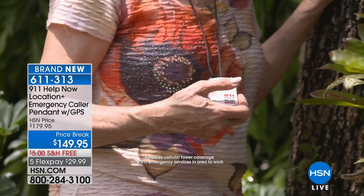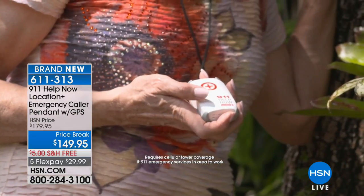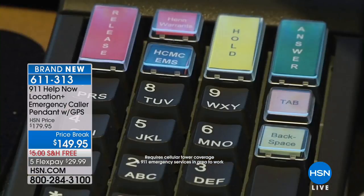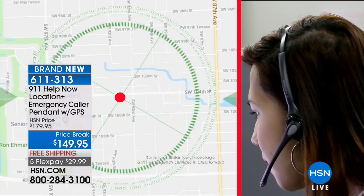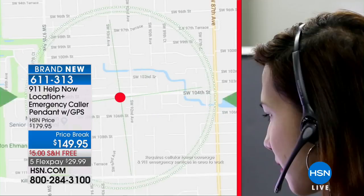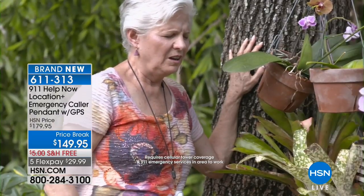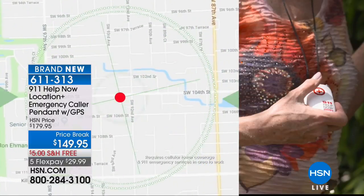Calling 911. 911, what is your emergency? This is a live call placed from an emergency pendant with GPS technology. Press 9 at any time to hear the location of the caller. Miami, Florida, latitude 25.67 degrees north, longitude minus 80.34 degrees west. No, I'm feeling faint. I'm in my backyard. Don't worry, ma'am. I have your GPS location. Help is on its way.